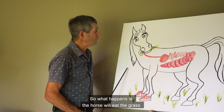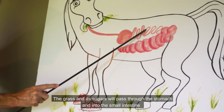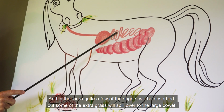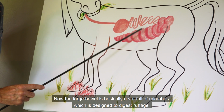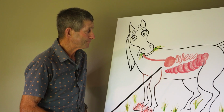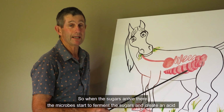So what happens is the horse will eat the grass and its sugars will pass through the stomach and into the small intestine, and in that area quite a few of the sugars will be absorbed, but some of the extra grass will spill over into the large bowel. Now the large bowel is basically a vat full of microbes which is designed to digest roughage. So when the sugars arrive there, the microbes start to ferment the sugars and create an acid.